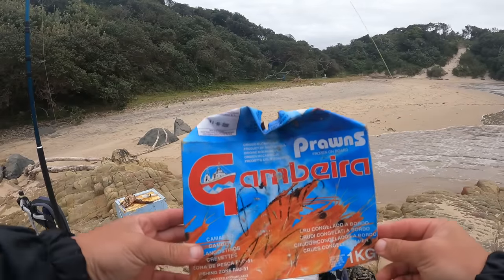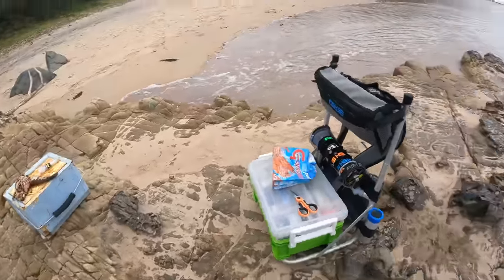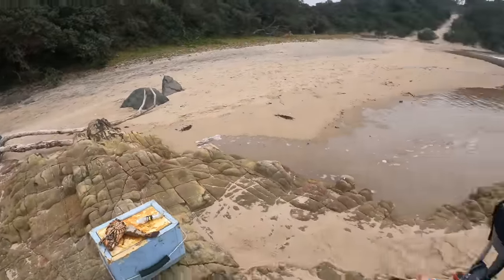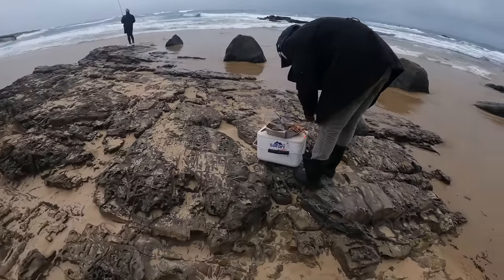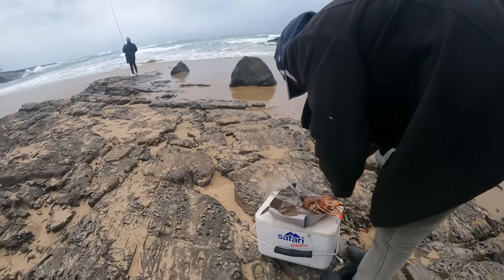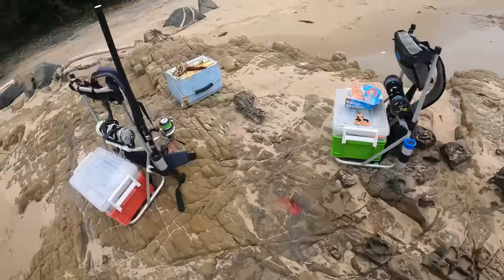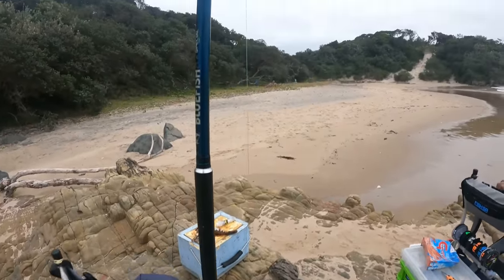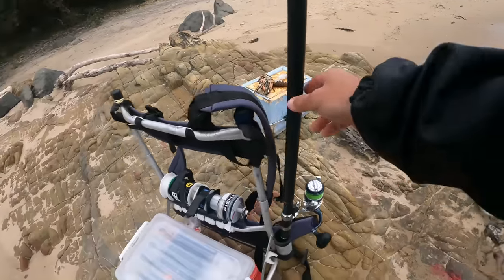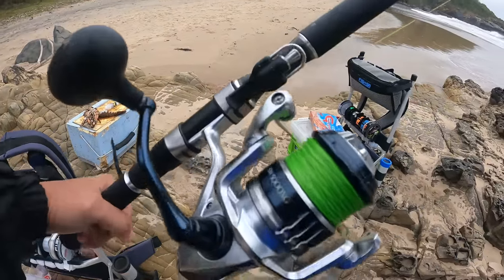Hookies, baits. This is what's been getting most of the bites. Guys have been trying crayfish, red baits, all sorts. But honestly speaking, I've been successful mostly on the prawn. So we're just putting a prawn on here. And I've just rigged a new trace up on the bluefish. Bluefish special, 13 foot, 2 to 4 ounce. Darren's got a Saragossa paired with this. Feels nice and light as well.